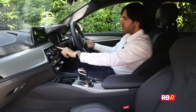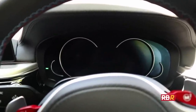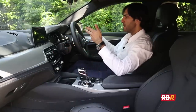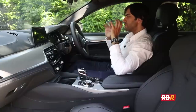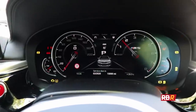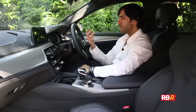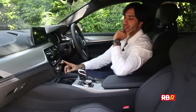So if we now turn this on, you'll see that we get a lovely M sort of intro screen in front of you, which is what a lot of the manufacturers are doing now. Really nice, the animated looks good. And then springs to life the new digital display in front. I'll talk about this more when we're driving, but BMW have not really gone all out in terms of giving you any options for different type of displays. You go into different modes, it doesn't really change that much. And I think the goal behind it was to have a more analog feeling display, and that certainly was achieved. How you feel about that is down to personal preference.